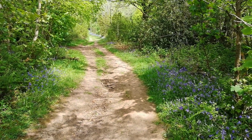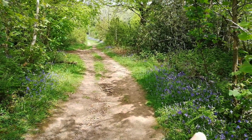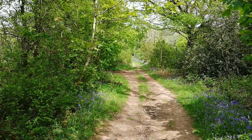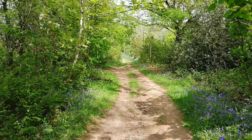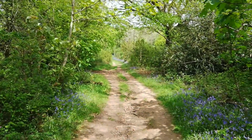But the flip side of that is if you see lots of bluebells, they are representative of quite mature woodland or even ancient woodlands. But yeah, it looks almost like markers on either side. I'm hoping when I get under the canopy, there's going to be a lot more of them.